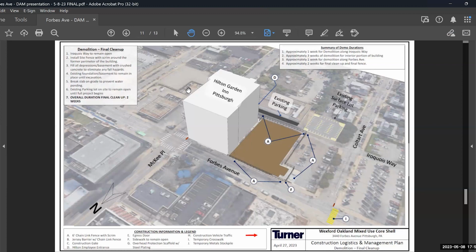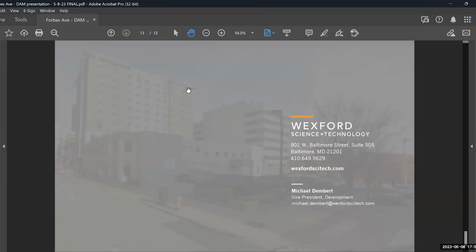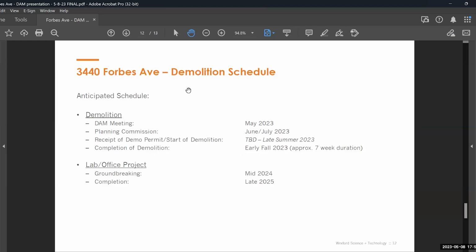Okay, and then one more, if I may, the schedule. Just a heads up, if you're not aware already, if we're moving into late summer, student arrival for the University of Pittsburgh would be the week of August the 19th, the 21st. That's a very, very busy time, certainly within Central Oakland. There's a lot of movement in that area. So if I may, just some considerations for how impactful that's going to be if you're still continuing with the demolition.